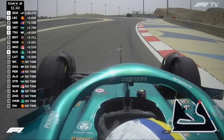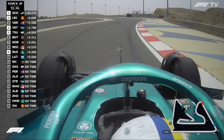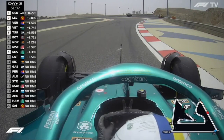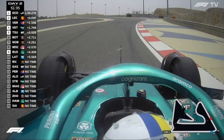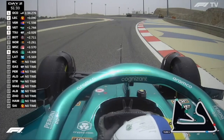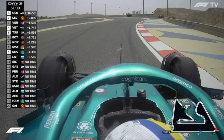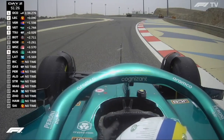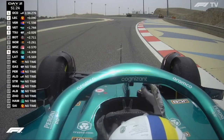I'm just trying to figure out which part of the track that is. Oh, actually, no, that's coming down the hill. He's just by turn 7. So has he spun to get into this? I'm trying to look at the tyre marks in front of him. The ones on the left-hand side of him, they don't look like they're his. We'll see a replay, I'm sure, in a moment.